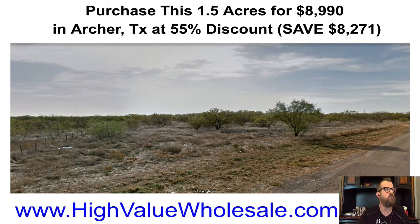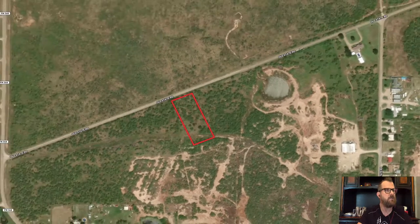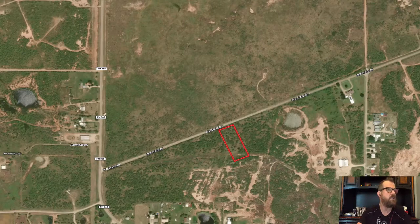Let me go over to a tool called MapRight. You know what, before we get there, we're looking at the property. The red lines are the property or plat lines from a satellite perspective, and you can see this is in a neighborhood. I'll pull out a little bit and let it fill in the details. You can see that it's a neighborhood on oversized lots. Again, this parcel is a 1.5 acre plat. This is a residential home site in Quail Ridge Estates in Archer County.